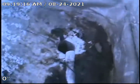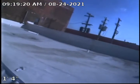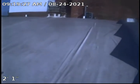This is the first roof sump I found. There's one on the far side over here. There's one on the close side over here. There's one over here on the other side of this dome. So I'm starting this one here and see what we have.